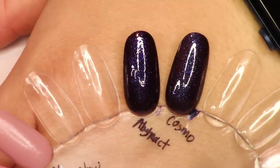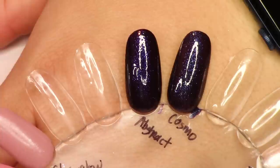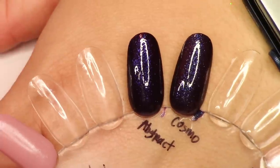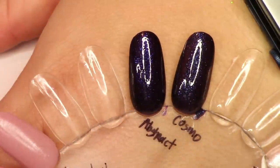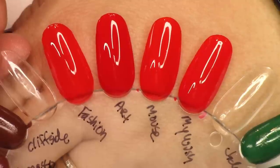You'd need three coats to get it looking the same. Cosmo is a little bit more blackened, and Abstract has a tiny bit more purple in the base, but they are so similar. They do basically have just about the same shift in those micro flaky kind of shimmers. Okay, that last one took a little bit more explanation. The rest of these we're gonna move through really quickly.